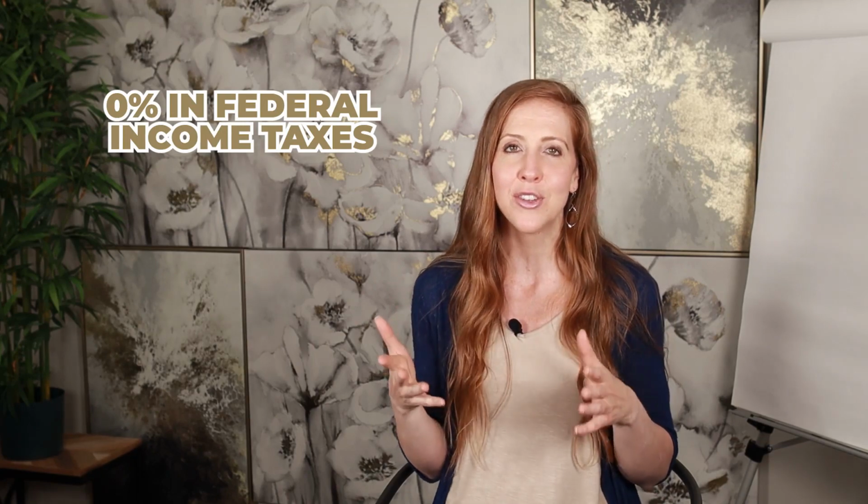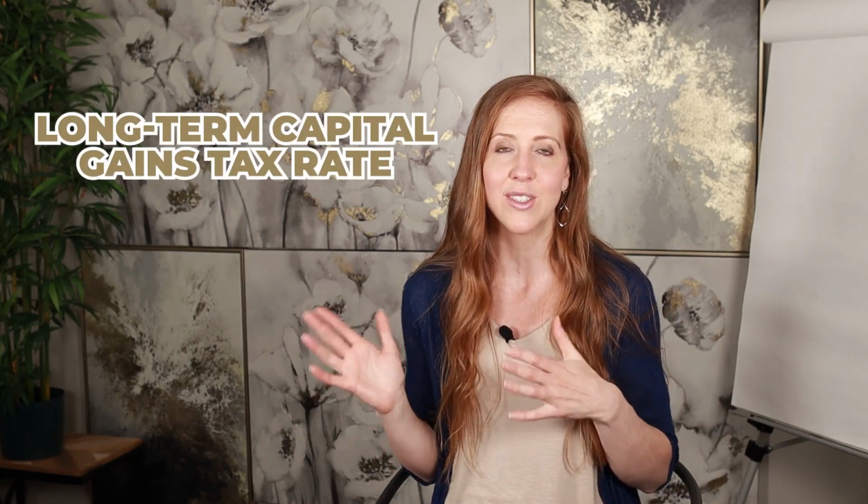And then with a taxable brokerage account, you are actually able to invest that money, and as long as you hold it for at least 1 year, then depending on how much you are pulling out, you will actually pay 0% in federal income taxes. This is what's called a long-term capital gains tax rate, and I want to show you the rates for 2023 so that you can have a really good idea on how you can use this to your benefit.